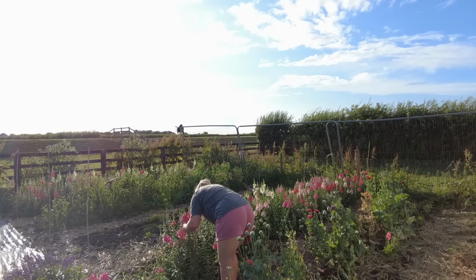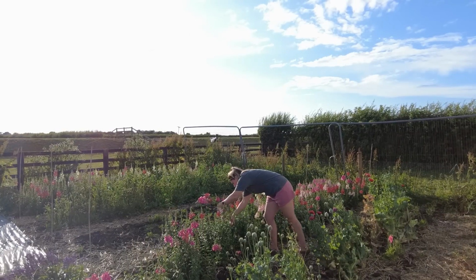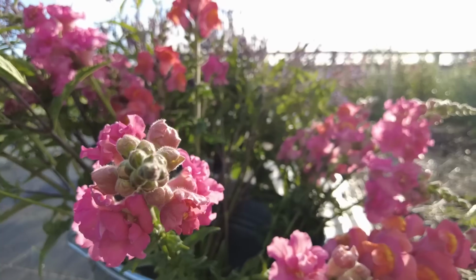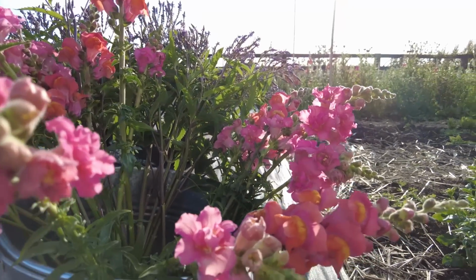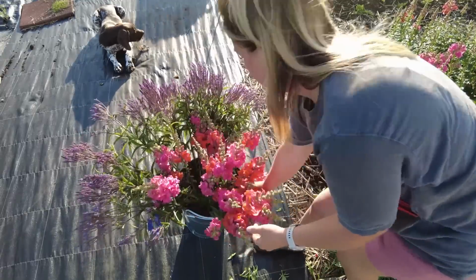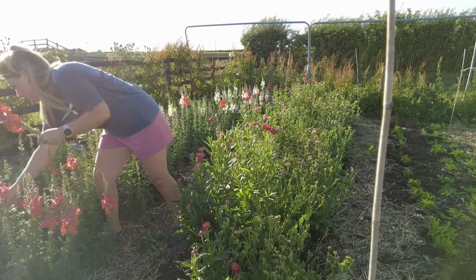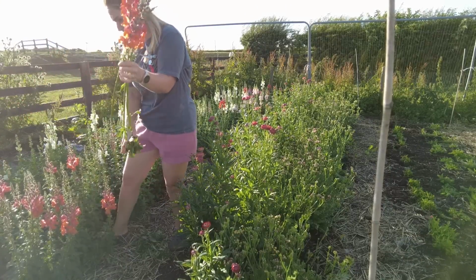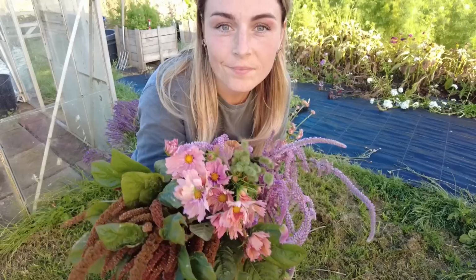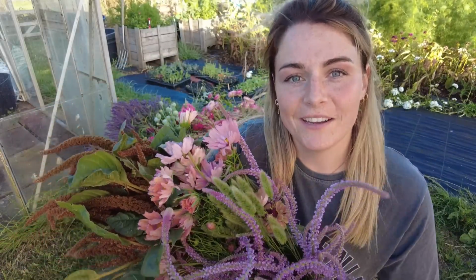With the chipping done for the day, I left the wood chips to soak overnight and I headed off to pick some florist orders. Flowers picked, now time to go and chill for the night.